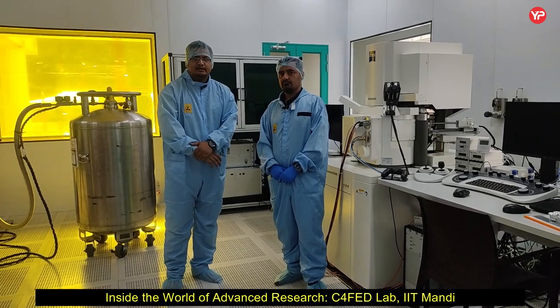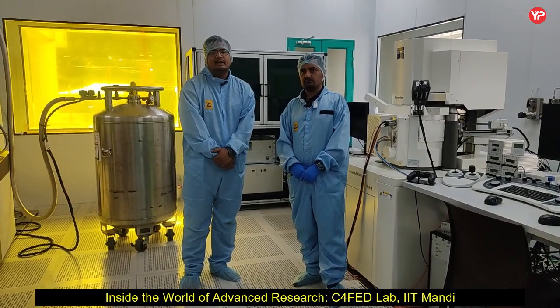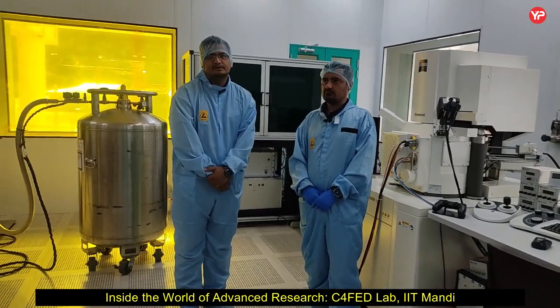IIT labs are very important in the academic journey of any student because they provide an opportunity to get real and hands-on experience. So let's dive into the world of the IIT lab and see what kind of cutting-edge research is going on here. For electronics graduates, they might have studied in brief about etching, lithography, ionization, photoresistivity, all these kinds of things.